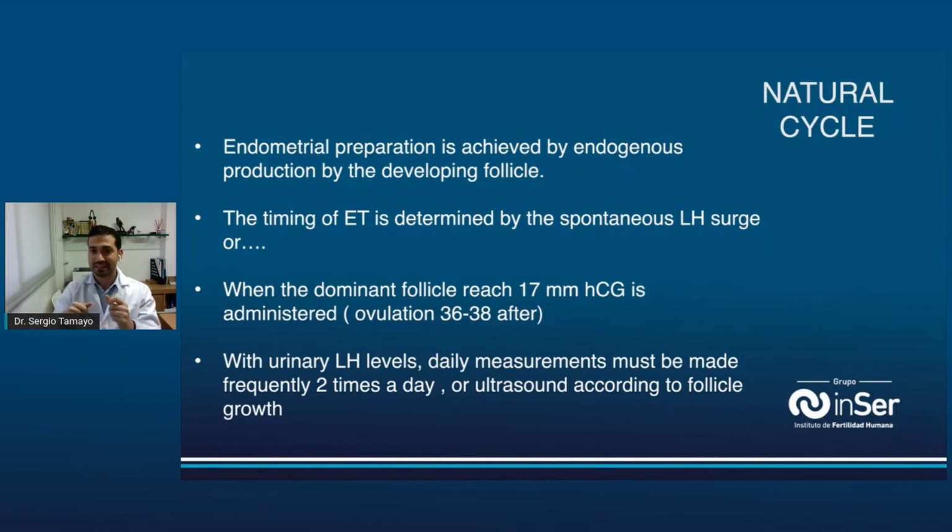In this protocol, the timing for embryo transfer depends on when the spontaneous LH surge happens, or when the administration of the HCG happens. The last one, administrating the HCG, is the modified cycle. So after the HCG, ovulation occurs after approximately 36 to 38 hours. And the success of the natural cycle depends on accurately knowing when the ovulation happens. We have to be very precise about this.